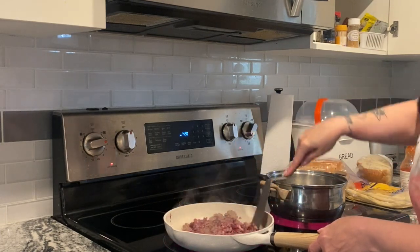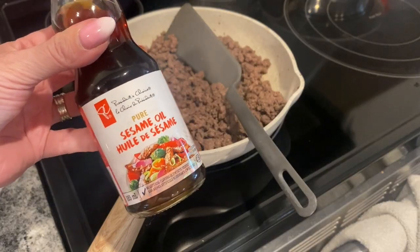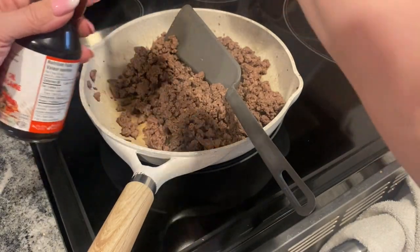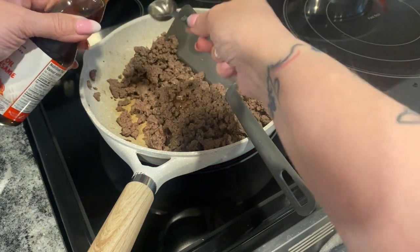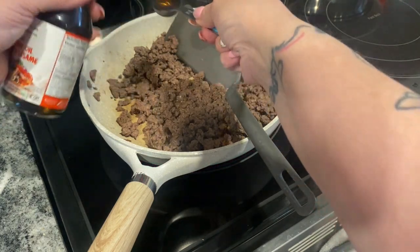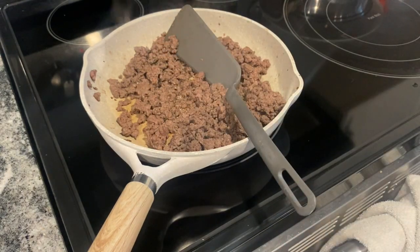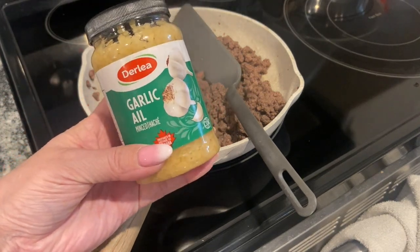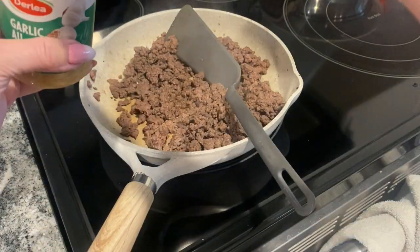First of all, I am going to add sesame seed oil. I did add 2 teaspoons of this, and to be honest, I probably could have cut that in half, because this whole recipe I pretty much cut in half because it was just Jimmy and I. So I kind of gauged for only about a half a pound of meat being used. The recipe is down below, and it is a pound of ground beef. We are hunters, so we use venison all the time. We have a freezer full of steaks, roast, not beef, but ground meat.